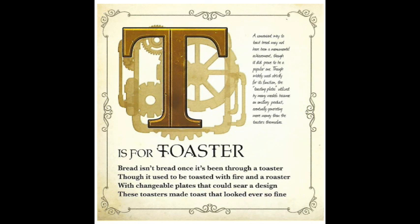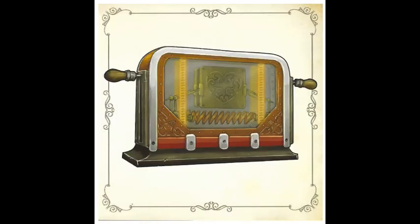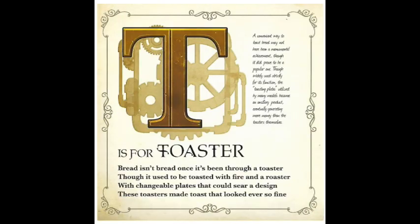T is for toaster. Bread isn't bread once it's been through a toaster, though it used to be toasted with fire and a roaster. With changeable plates that could sear a design, these toasters made toast that looked ever so fine.